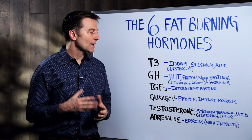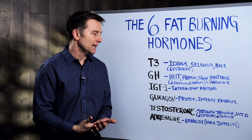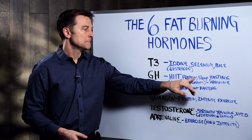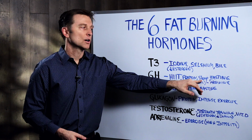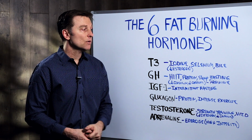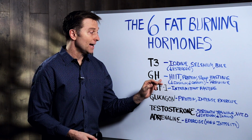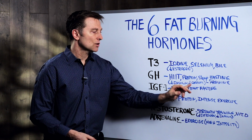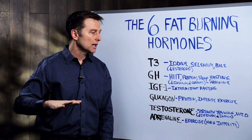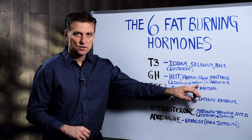But what triggers it is high intensity interval training, okay? High intensity interval training. Moderate amount of protein will trigger growth hormone. Sleep will trigger growth hormone. Fasting will trigger growth hormone. The amino acid arginine will trigger growth hormone, okay? But insulin and cortisol will block growth hormone. So that's why you want to keep insulin lower and cortisol lower. So this would be the sugars and things, and this would be the stress.